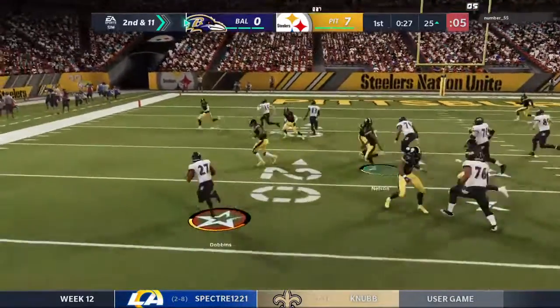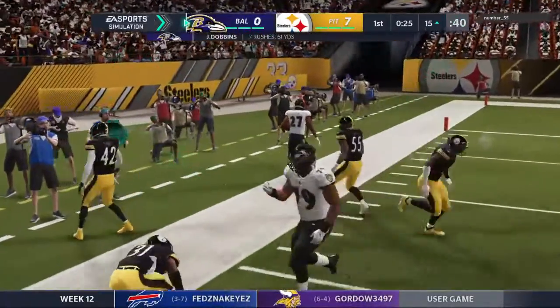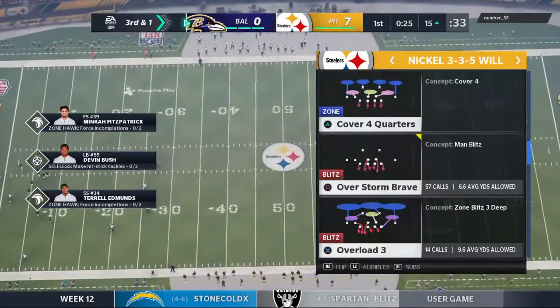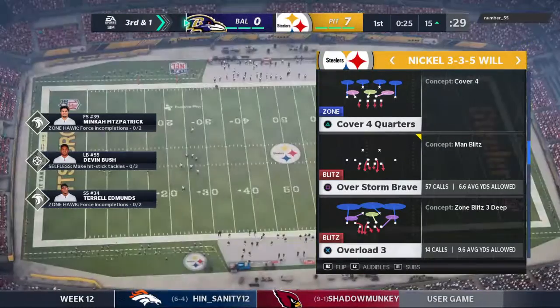Dobbins running out of the gun. And he is out of bounds, looks like right at the 15. They'll wind up getting 10 back as that sets him up for third down. So from second and long, now we go to third and very manageable. Yeah, they love that phrase, don't they?